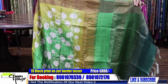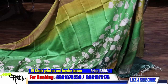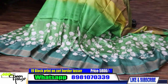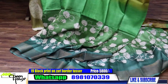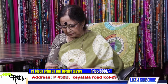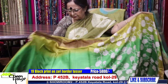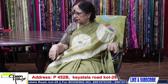This is the archel. And the color, look at the color scheme. All digital prints. Zari bordered ones. Zari bordered ones are going for 5,800, please. 5,800 with this kind of BP. This is the BP of the saree, so it gives this type of look with the saree. This is the BP, and this is the one. 5,800.